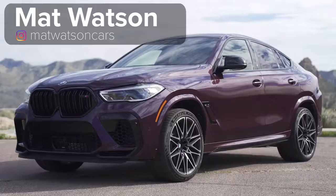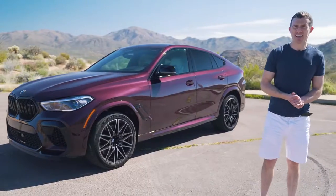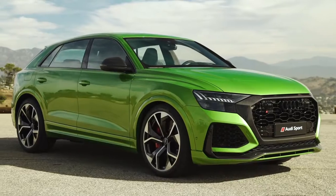This is the BMW X6M, so it's the pinnacle of BMW SUV-ness, and it's an alternative to the Mercedes GLE 63 Coupe, the Porsche Cayenne Coupe Turbo and the Audi RSQ8.